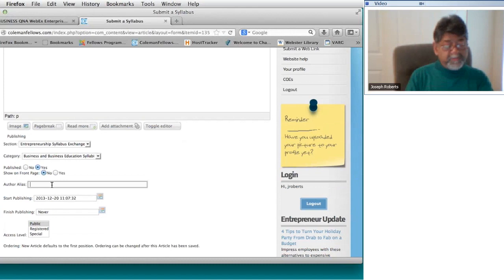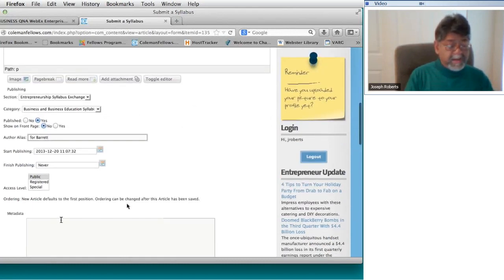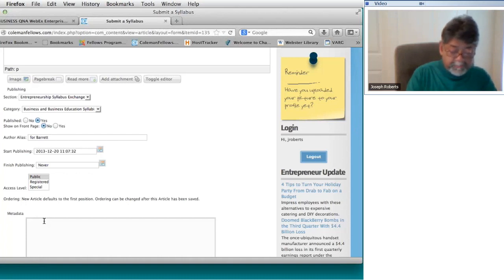If you have an alias, meaning you are submitting a syllabus on behalf of someone else, you can put in an alias. I'm going to say, in this case, Barrett. The other three options, leave as they are. Then you go to the metadata box. This is where you put in your syllabus title. So I'm going to type in Entrepreneurship 101 and before syllabus.